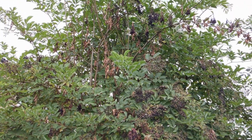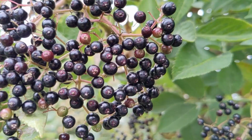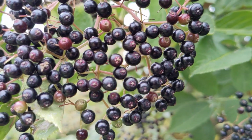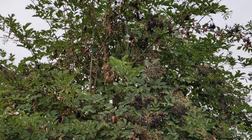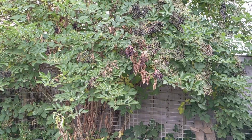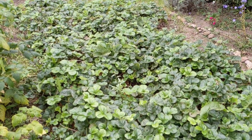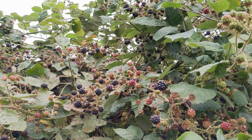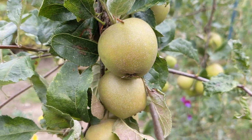The elder is stunning in flower. It's about 3 times the size it originally was when we first got the plot. We've let this corner go a little bit wild. Here's my very sad looking russet apple tree.